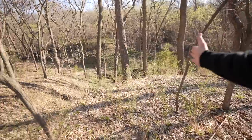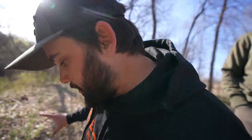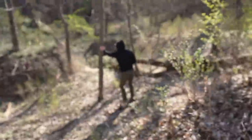You can see, look, even from just a couple days ago, everything's greening up like crazy. Is that the path, Banjo? You like that trail right there? Yep. One of these days, we'll have to build a real, actual trail down here. But for now, we'll just slide our way down. There it is, Banjo's on the move.